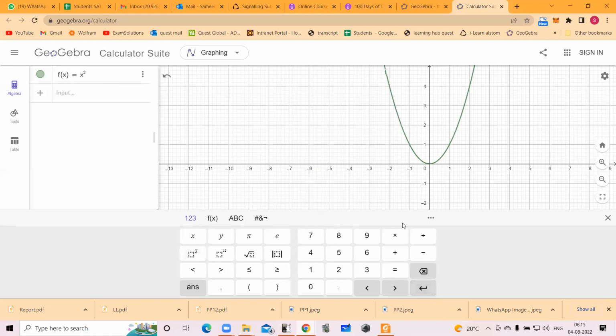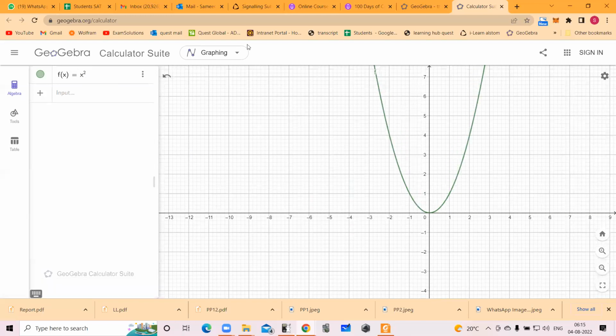Three units to the right and 4 units up. I want to have the parabola 3 units to the right and 4 units up, like this point, 3, 4. This should be the coordinates of the vertex. What should I do?